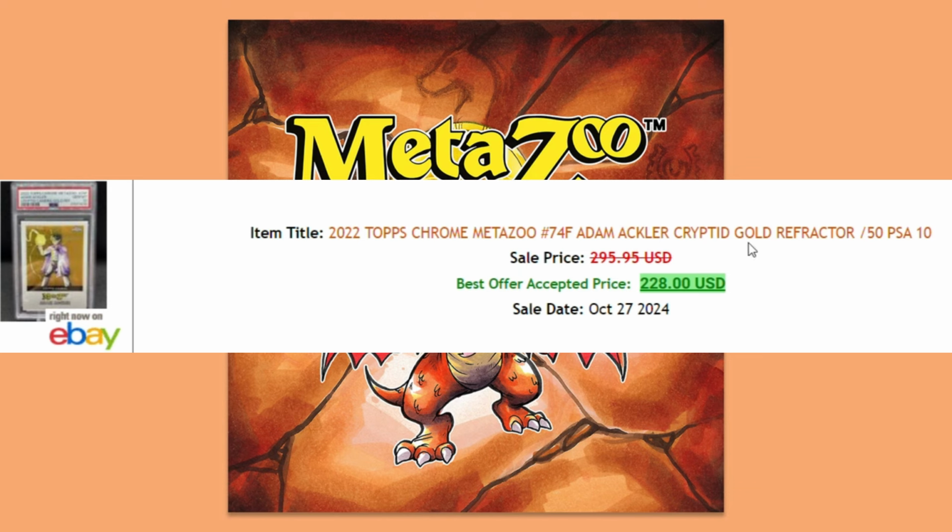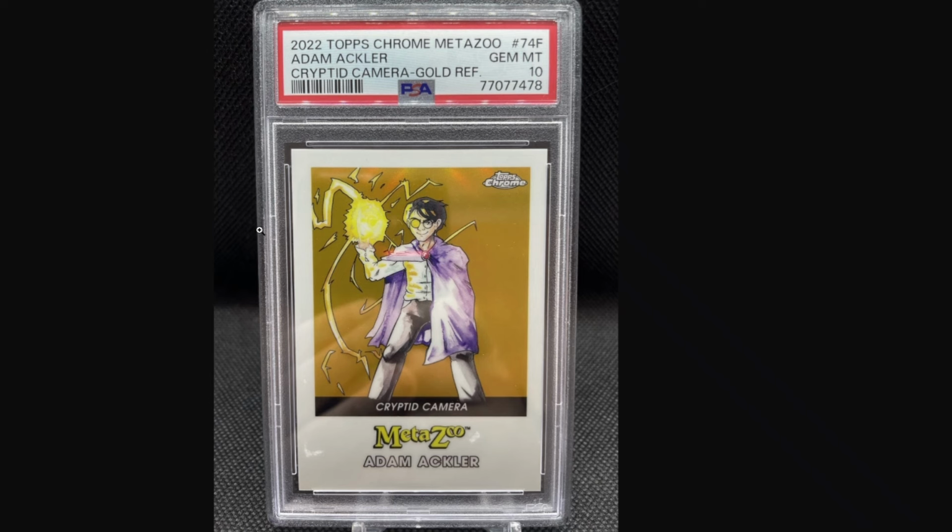We got Adam Ackler, serialized out of 50. Cryptid camera, so the gold refractor, sold for $228 American as a PSA 10. I mean, these cards are significantly less popular than a lot of Topps Chrome cards, but they're selling for quite a bit. So maybe that's where the market's going up, is Topps Chrome is slowly... Well, I wouldn't say slowly. This is a huge jump for some of these cards.